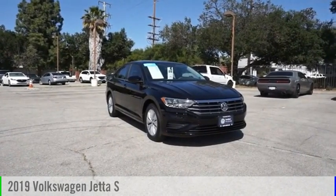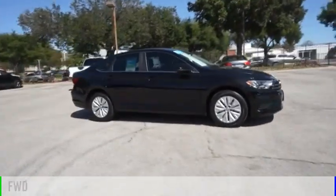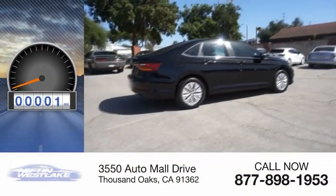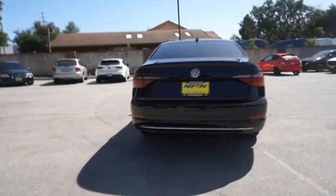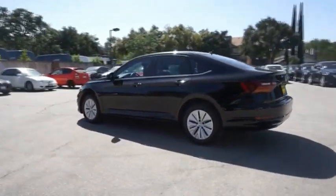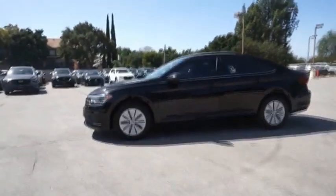Drive the 2019 Jetta. This vehicle is powered by a front-wheel drive, 4-cylinder, 1.4-liter engine. This vehicle has less than 35,000 miles. The Jetta is a premium car that is family-friendly with a great price, agile and confident handling. Volkswagen Jetta, your new ride is just a phone call away.